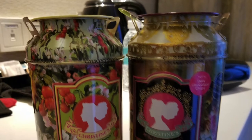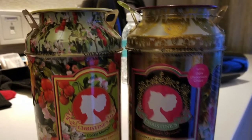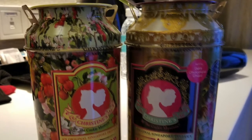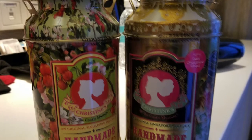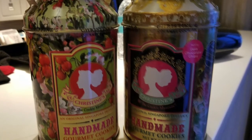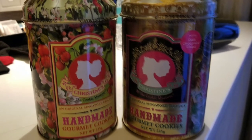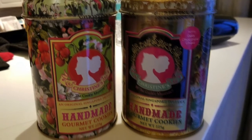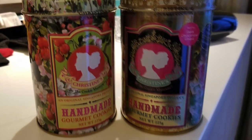I got the Singapore Sling flavor and another one that is made of Baileys because Josh loves Baileys. However, after I bought them, I tried both of them at home and I was like, wow, they kind of taste the same. At the store, I actually got samples and I thought they were different, but they're not. But on the bright side, the container's cute, so there's that. It's supposed to be fashioned after their traditional lunch containers that they used to have back in the day.